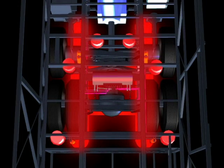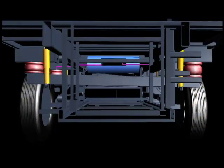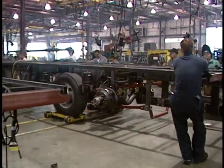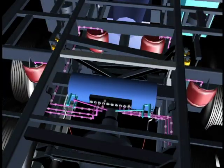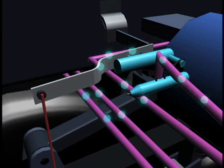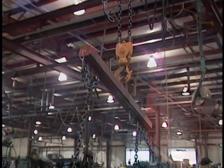The H-frames and air ride systems are key reasons for the excellent ride characteristics our coaches have. They allow the chassis to move and make adjustments to smooth out the ride. Once the main chassis is assembled, components like the electrical boxes, the steering box drag link, and ride height sensors are added. Ride height sensors are one of the reasons our chassis have a reputation for great handling. They detect lean or sway and stabilize the ride by adjusting the pressure to the airbags.